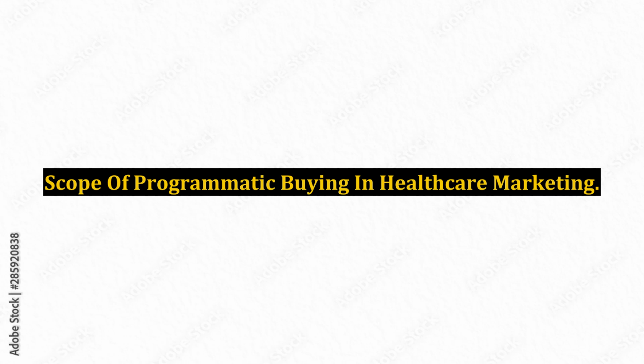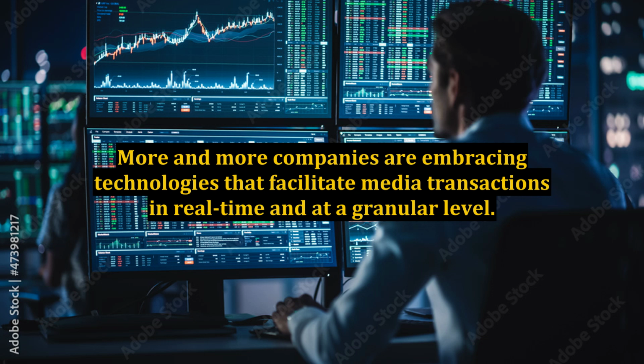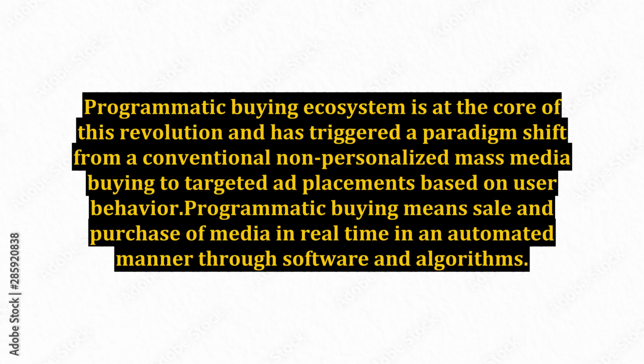Scope of programmatic buying in healthcare marketing. Data management programs enabled with technology have completely changed the way marketers buy media today. More and more companies are embracing technologies that facilitate media transactions in real time and at a granular level. The programmatic buying ecosystem is at the core of this revolution and has triggered a paradigm shift from conventional, non-personalized mass media buying to targeted ad placements based on user behavior.